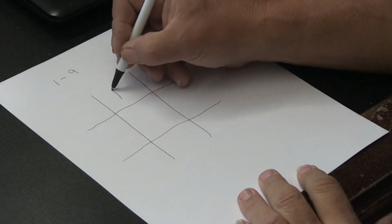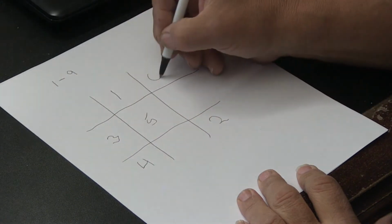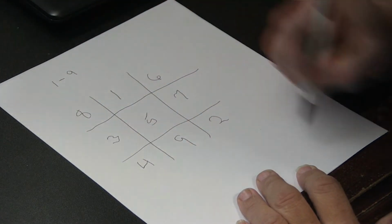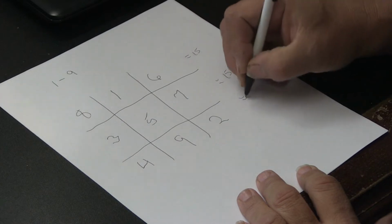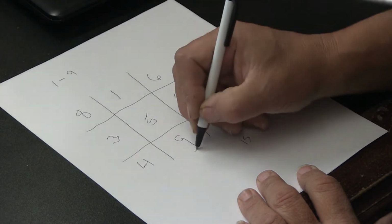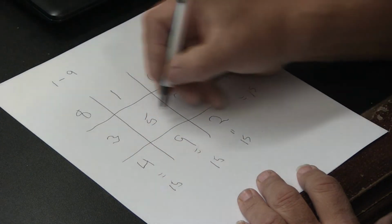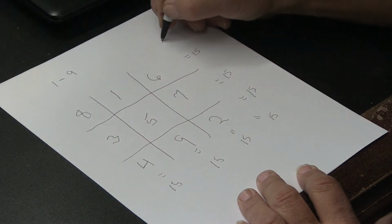If you go 1, 2, 3, 4, 5, 6, 7, 8, 9, now add all that up. 15, 15, 15. We're going to go this way, equals 15, equals 15, equals 15. Got your calculator out? We're going to even total this way. Yep, equals 15. And this way also equals 15. See, it's not impossible. It's just, there's a pattern to it.